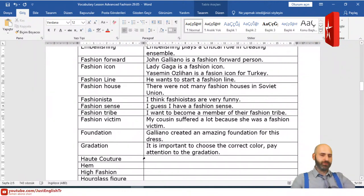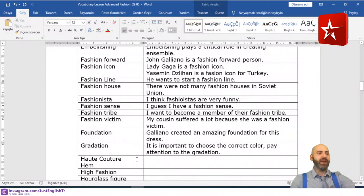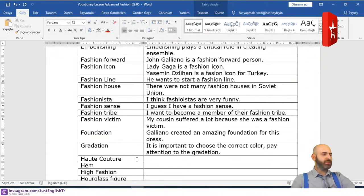Haute couture. Haute couture is also a French word, and it explains some kind of clothing. Maybe it is the same in Turkish. Let's see, guys. Do you know the meaning of haute couture? Let's see your comments. Maybe you know it.